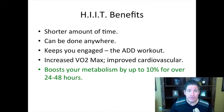Benefits, we're going to jump right to the benefits. It's a shorter amount of time. In fact, I'm not going to let you work out more than 25 minutes. Boom, there, I said it. And you'll be surprised at the type of results that you're going to get from this.